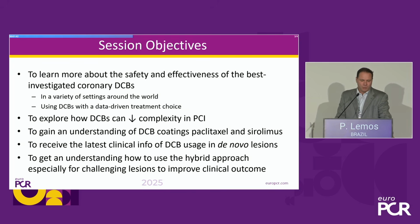So for this session, the objectives will be to learn more about the safety and efficacy of best investigated coronary drug-coated balloons in a variety of settings around the world, using DCBs with a data-driven treatment choice; to explore how DCBs can reduce the complexity of PCI in the cath lab; to gain understanding on DCB coatings, paclitaxel and sirolimus, the 2 types of drug-coated balloons that we have currently in use and as an investigational device; to receive the latest clinical information of DCB use in de novo lesions, not only in-stent stenosis; and to get an understanding on how to use the hybrid approach, DCB plus stent in the same session, especially for challenging lesions to improve clinical outcomes.